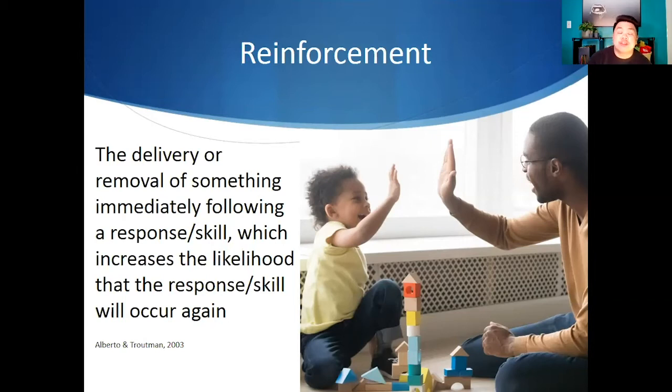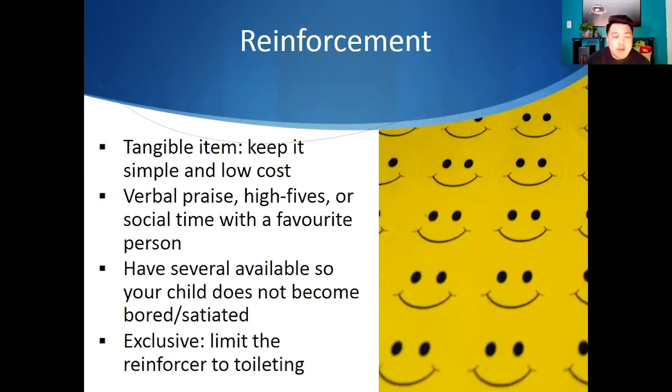This behavioral principle exists for everyone. It's the same reason why we get paid money to go to work. It increases our likelihood that we will keep going back to work. But children don't work for money. They have favorite TV shows, toys, and games that they would love to work for. We call these preferred items, and you should make a list of your child's preferred items so that you are ready to reinforce toileting. An important note, we want to provide the child with positive reinforcement throughout the toilet training process. So let's talk about this a little bit more.